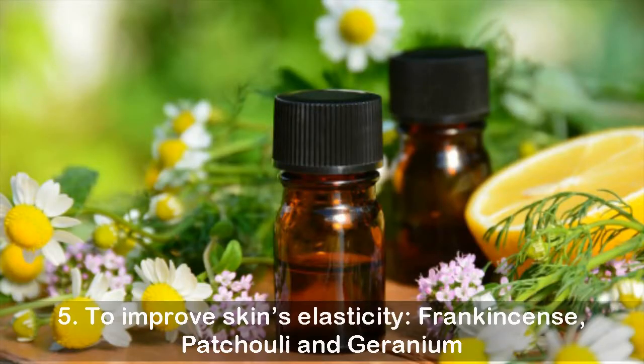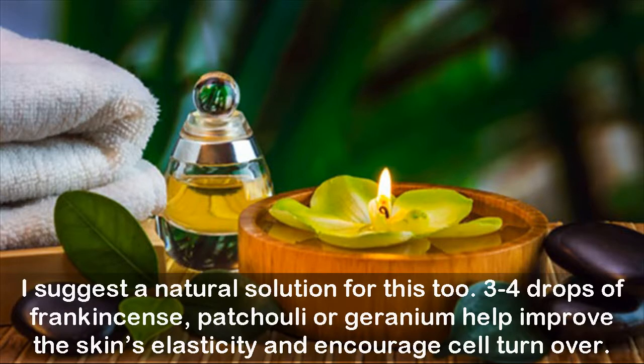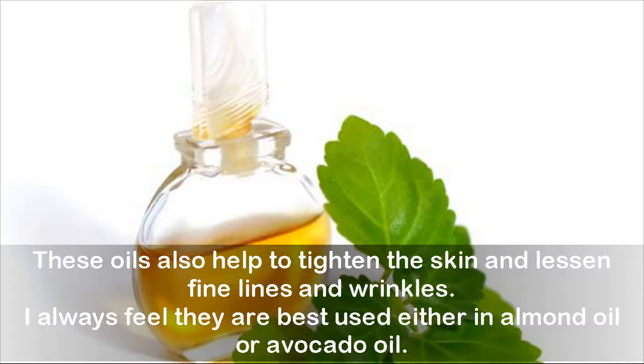5. To improve skin's elasticity, frankincense, patchouli, and geranium. These days we often hear of face peels for turning back the clock. I suggest a natural solution for this too. 3-4 drops of frankincense, patchouli, or geranium help improve the skin's elasticity and encourage cell turnover. These oils also help to tighten the skin and lessen fine lines and wrinkles. I always feel they are best used either in almond oil or avocado oil.